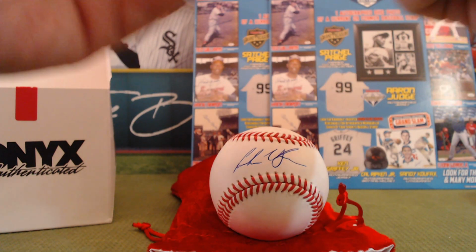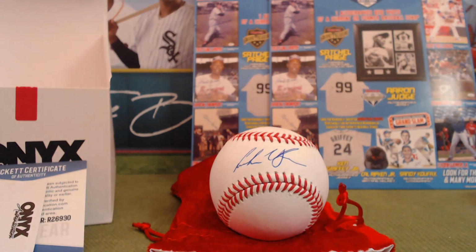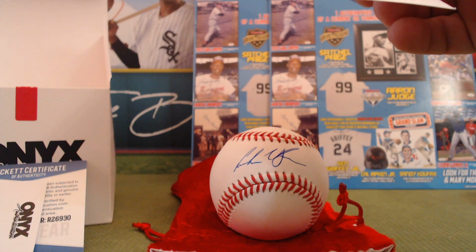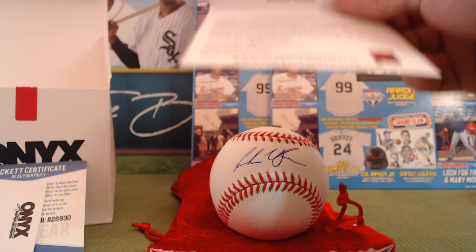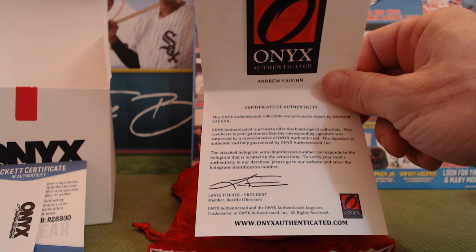Oh, that is a good prospect. I want to say... Double check here, guys, before we announce it. Pretty sure. That is... Yeah, that's exactly who it is. Okay, just want to double check that I got the right organization here and not get somebody excited for the wrong reason. Mark J. That's for the White Sox. Andrew Vaughn. Great young prospect for them.